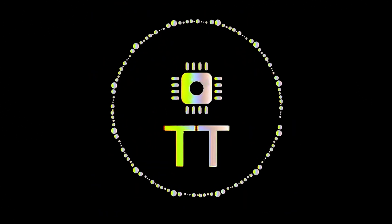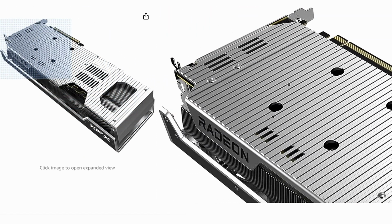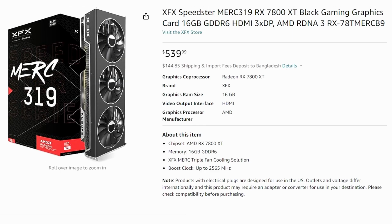This is Tech Track. Okay, so firstly we have the XFX Speedstar Merc 319 RX 7800 XT has been launched. Basically, as you can see, this GPU is the same design as the previous one, the 6800 XT or whatever, like the other classes. But look at the pricing, $539 for this GPU here. Usually the MSRP is $500 for the 7800 XT, but you have to pay a $40 premium for this variant here because it's a premium model from XFX.